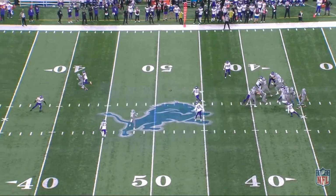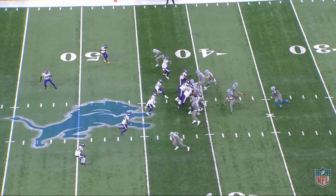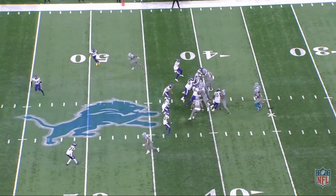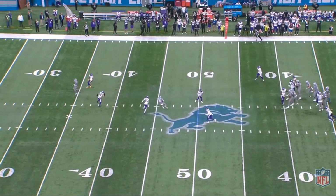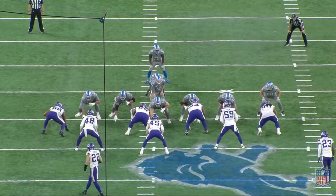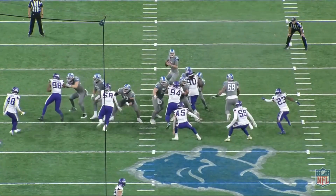Now, here's what that post is supposed to look like at the bottom of the screen. Play action at it. Wide open. This is borderline the same exact play as I started this video with. The timing of it, great footwork, strong base, rip it. This is what it is. That's a layup for NFL quarterbacks. This is an individual drill.